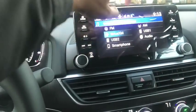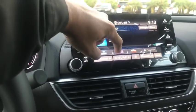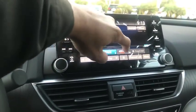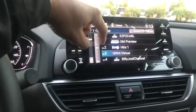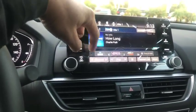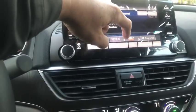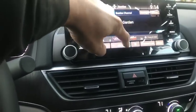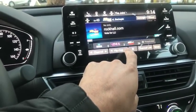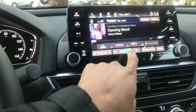Oh, which one? No, USB 2 and USB 1. Oh yeah, you do have USB 1 and 2. Joshua just asked, is Honda still using their own sound system? Yes, it's an unbranded system. Honda hasn't gone with like the JBLs or anything.